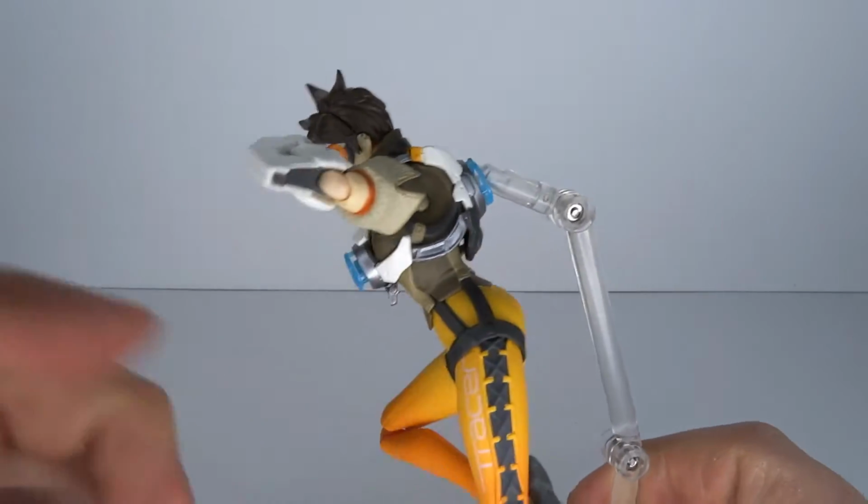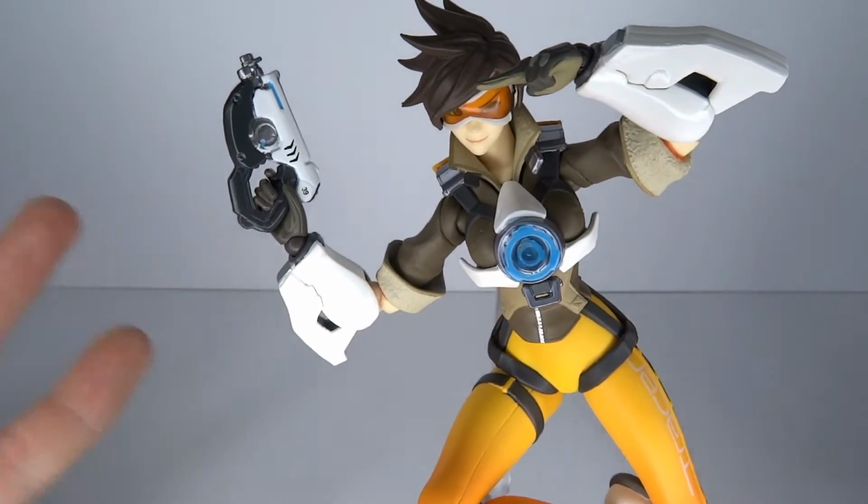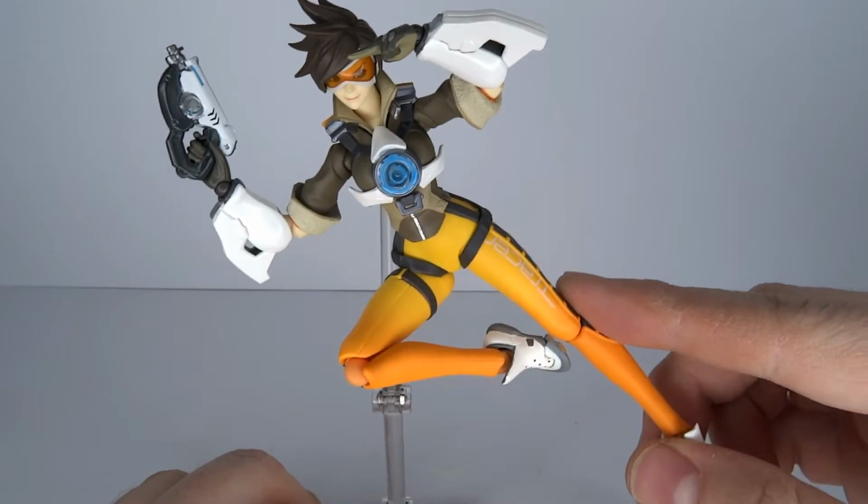Nice butt. I had to go back to that, it's important. But anyway, I do recommend this figure, is what I'm saying. I can't really come up with anything bad. So yeah, go and get yourself a Tracer.